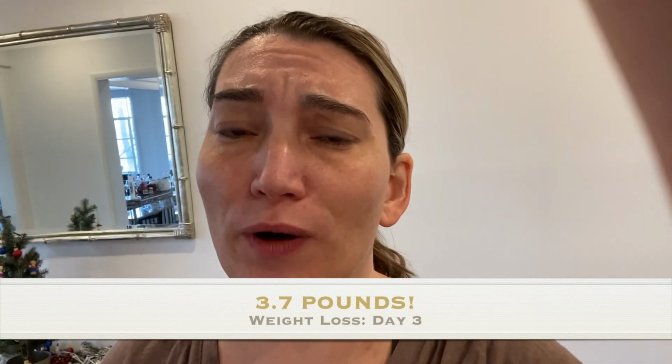Morning. My weight is down 3.7 pounds in 2 days. I weigh 156.1. Monday morning, I weighed 159.8. That's kind of amazing. I'm going to assume it's water weight, but wow. I mean, pretty good, right?